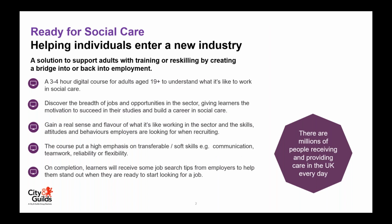The Ready for Social Care product is a digital course designed for adults aged 19 and above, about 3 to 4 hours long. It's designed to give the user an insight into what it is to work within social care, the jobs and opportunities it might provide, and to motivate learners to get interested and invested in their studies and build a career towards working and progressing within social care.